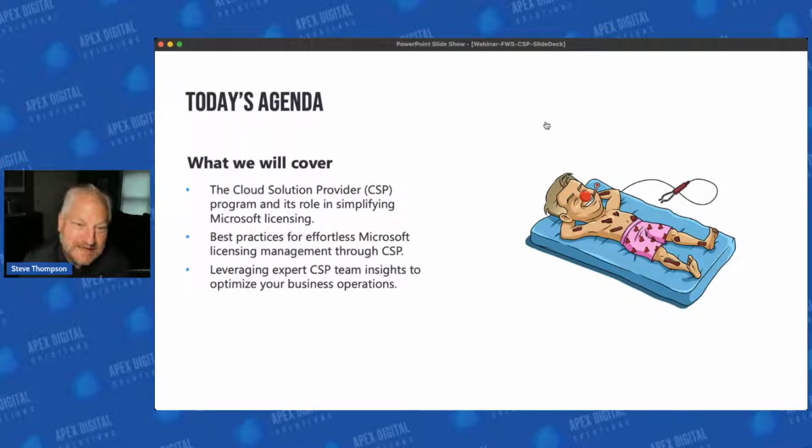So what we're going to cover today is really talk about the program, how it actually simplifies the life of customers, their buying journey, and the different things that they are going to experience when dealing with Microsoft licensing. I know Brittany's going to have some best practices to share and really have some insight. She's been with Apex a few years now and has seen not just a ton of customers and a ton of experiences, but also has been through a number of changes and different things that have happened in the environment.